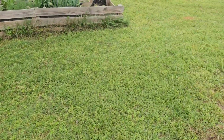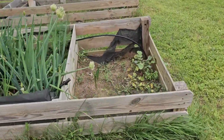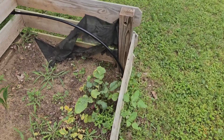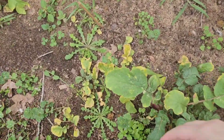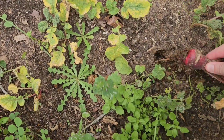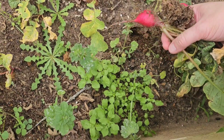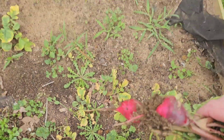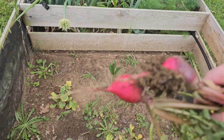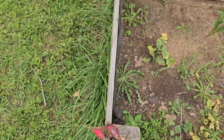And there are actually wild blackberries that grow around the property along fence lines, so that's pretty cool. I haven't weeded this area yet, but I did plant some radishes. I probably should pull this one out. This one's probably done. Looks like I've got some ants in here, but there's a couple pretty radishes, so I'm actually gonna harvest those.